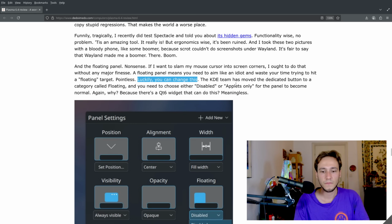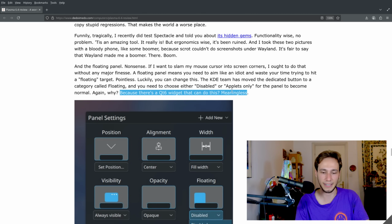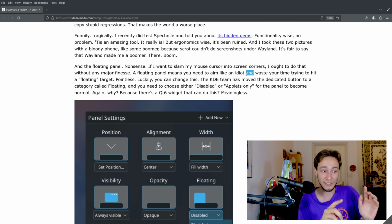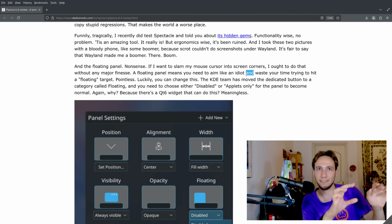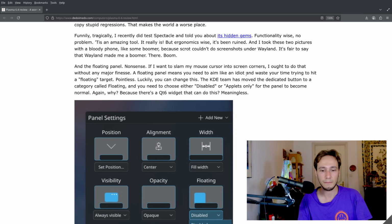Luckily, you can change this, obviously. The KDE team has moved the dedicated button to a category called floating, and you need to choose either disabled or applets only for the panel to become normal. Again, why? Because there's a Qt6 widget that can do this. Meaningless. See, this is where I get annoyed. So not only are there these claims, which are completely incorrect, and you should have, I think, tried before writing this blog post. You could have said, yes, Fitts's law still works, but in the user's mind, it doesn't register that you can actually click outside the floating panel. That could have been a point to make. This is just wrong. You didn't even try, evidently.